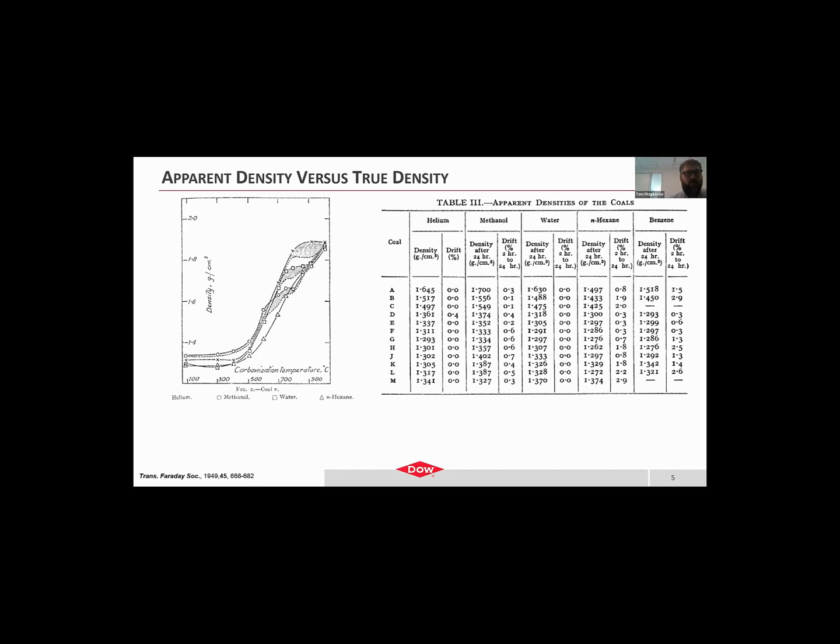coals further. So what's shown here on the left is actually the carbonization of one of these bituminous coals, like coal B. In this study, it was labeled coal F, but it's very similar to the coal B in the previous study. And what was seen, if we look at the helium plot, which is shown here in the X's, is that between 500 and 700 degrees Celsius, the coal goes through a rapid densification.